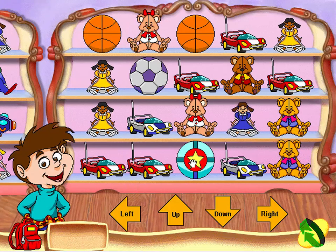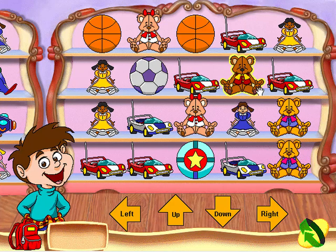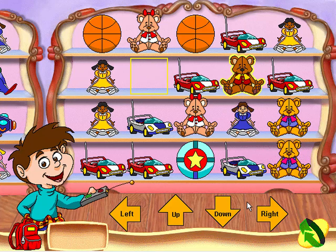Hi! Welcome to the toy shop. Can you hide this toy on the shelf? Here, click to take the toy. I'll cover my eyes. Now I'll guess where it is. Is it here? It's not there. Click on the arrow. I need to look to the right.